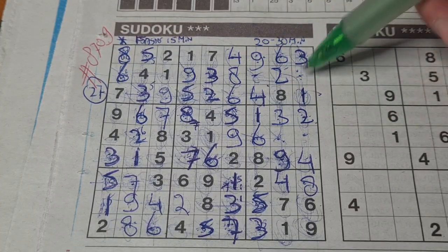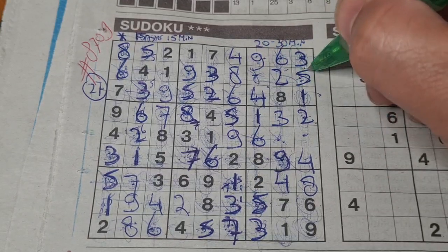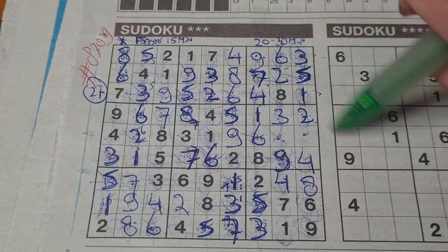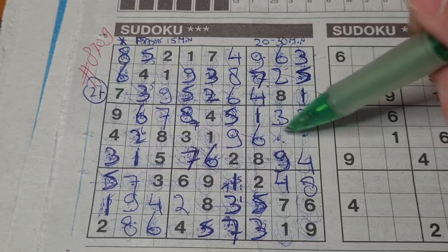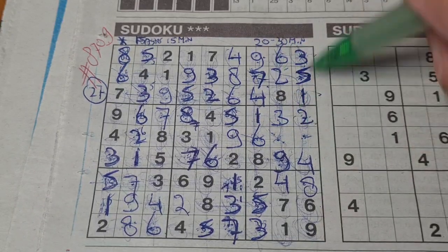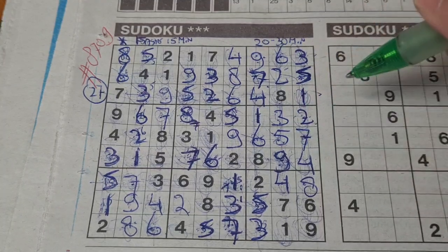Two numbers left in this big square. 4 numbers, the 1, the 2, 3, the 4, 5 is missing, the 6 and the 7 is missing, 7 and 5, 7 and 5. We have a 5 in this column, no 5 there, 5 should be here. 7 goes in there. Final two numbers in this big square, the same numbers. 5 and the 7. We have a 5 in the last column, no 5 there. 5 should be here, and the 7 goes there.